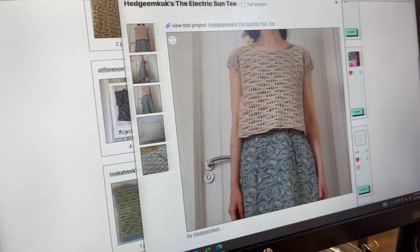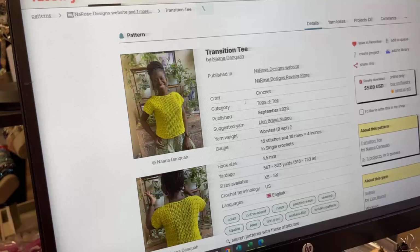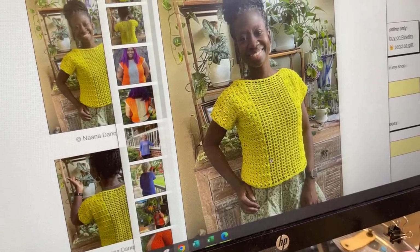Here's a few more. I thought this one was pretty. The transition T, an extra small to a 5X. It almost looks knitted. Almost. Pretty. You can definitely see that it's crocheted, but it's side to side, which I really like.